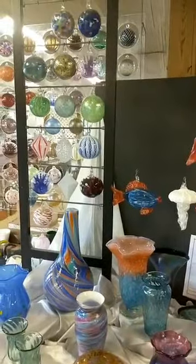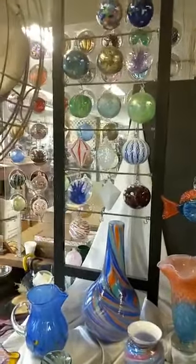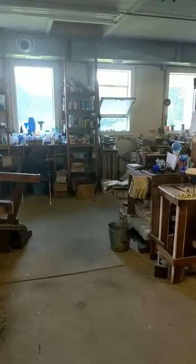Got a lot of pieces hanging here. We're going to have lots more of these and on display at the booth at the Renaissance Fair, which will be coming up the weekend of August 28th and 29th. Lots of pieces like this, many more, a lot that you've probably seen in our gallery.